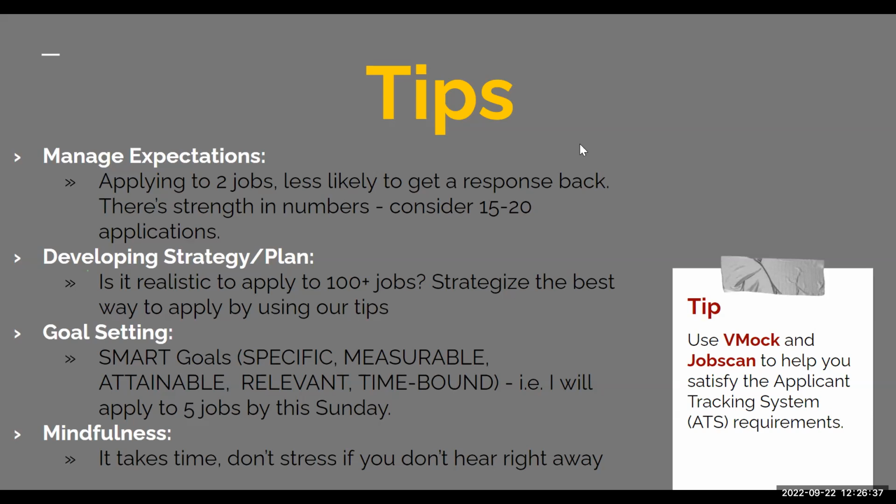Goal setting. I definitely always encourage our students, as they come in for advising, to set up some SMART goals. Because a goal isn't, I want to get an internship next summer. So how are you going to get that internship next summer? What are the steps that you're going to take? Making these goals specific, measurable, attainable, relevant, time-bound will really help you attain those goals. So, I will apply to 5 jobs by this Sunday. You're giving a number, 5 jobs, and you're giving a deadline, the day of the week, Sunday. That way it's more likely that you will accomplish the goal.